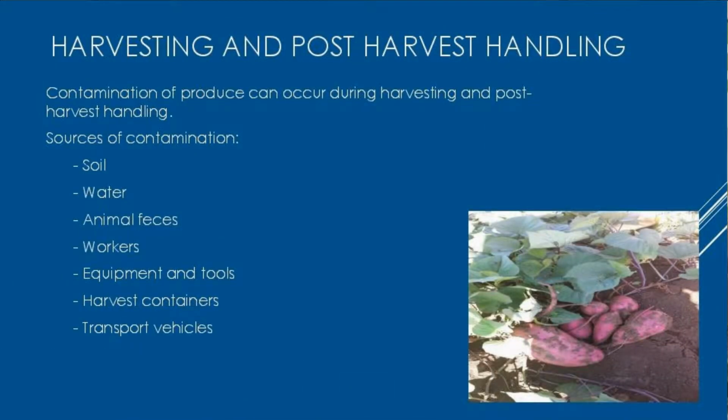We go into harvesting and post-harvest handling. Contamination of produce can occur during harvesting and post-harvesting. Sources of contamination: soil, water, animal feces, workers, equipment, harvest containers, and the transport vehicles that we move the produce in can be a source of contamination.